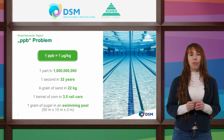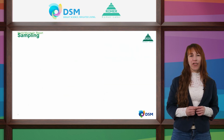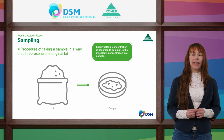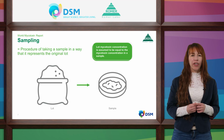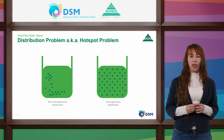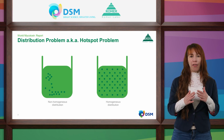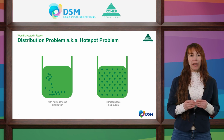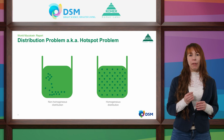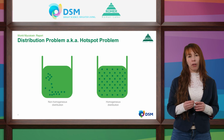Now you understand how small this amount is and why it's difficult to detect. To receive results representative of your whole grain lot, you need a way to take a sample that is representative of the original lot. Grain kernels contaminated with mycotoxins are not homogeneously distributed, and mycotoxins are often grouped together. These clusters of contaminated kernels are known as hotspots. This is why any sampling plan must be set up to account for the random distribution of such hotspots.